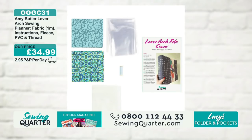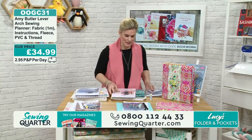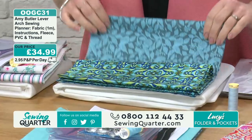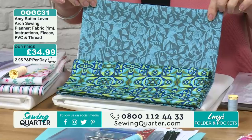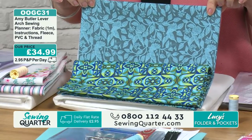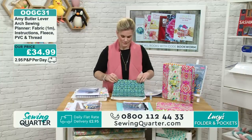So again, this is just for your outside cover. With all of the outside cover ones, you will get your thread, you will get your fusible fleece, you will get your plastic as well, and your instructions as well. But these are the 2 different fabrics. Aren't they fab? 1/2 meter of each of those. And that is absolutely stunning. Look at that. Beautiful.